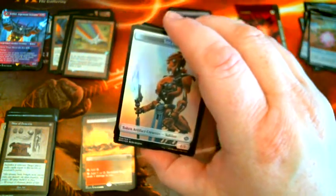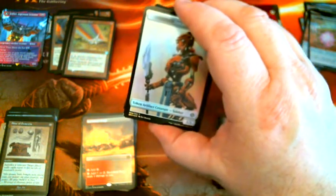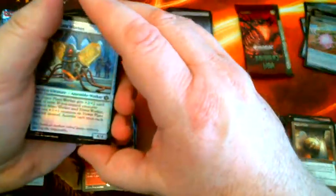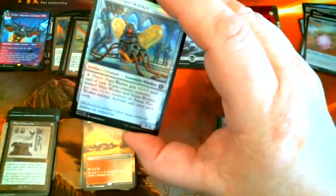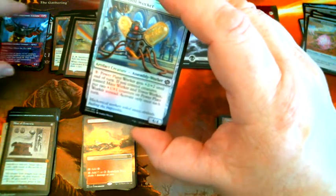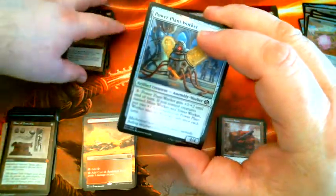All right. Sorry, I hate dead air. Soldier with Power Stone. Yeah, so it looks like he's maybe a $10 or $12 card, so that's not too bad. Not a foil, so yeah, not one of the big ones.